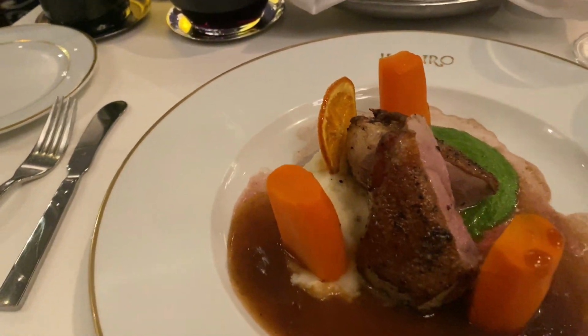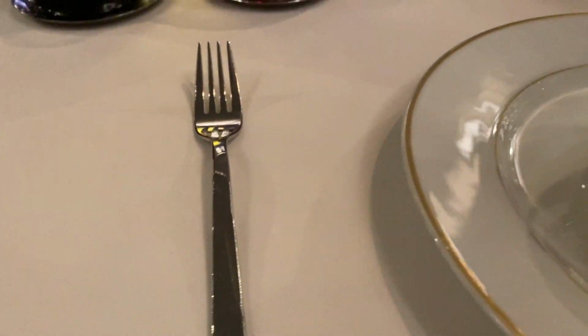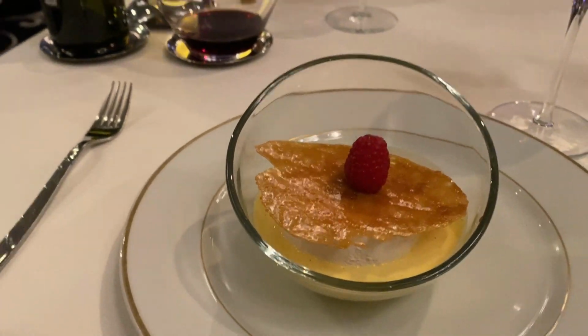I love Le Bistro. It's highly regarded. It's one of my favorite restaurants on any cruise ship ever. And it was good this time. Wasn't great. Wasn't spectacular like it usually is. I had the filet dish, and it was overcooked, which is fine. I mean, again, it's a filet and it was good. I'm not complaining at all. The food was good. It just wasn't spectacular like it normally is.